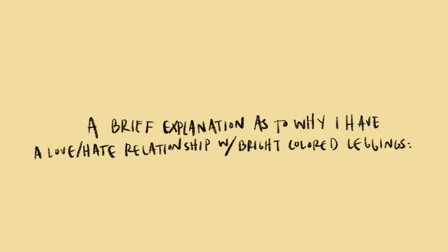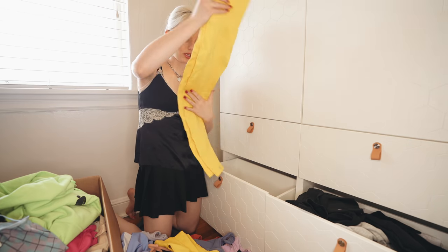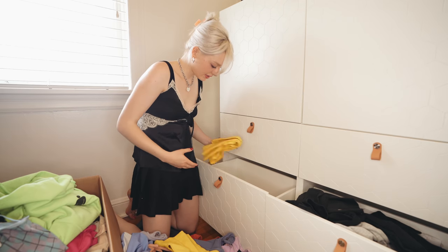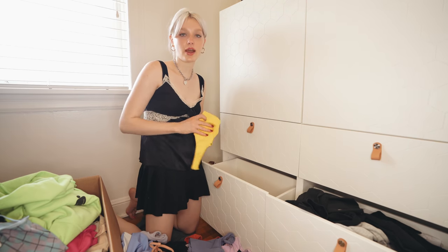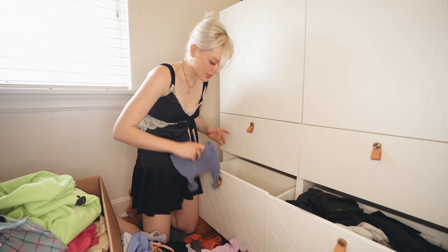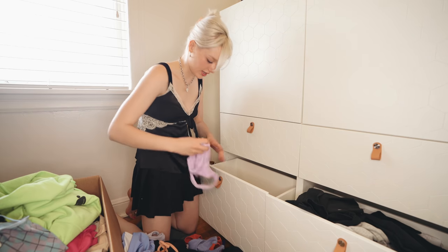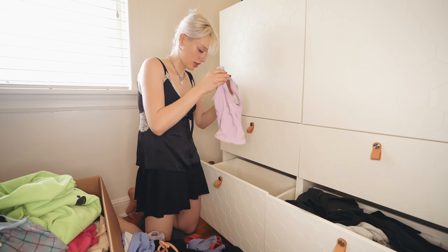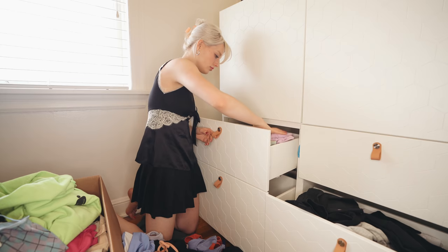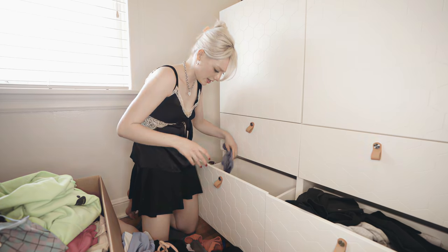I have a love-hate relationship with bright colored leggings like this because they're really cute, but for some reason when I go to the gym, the first thing that sweats is my ass. That's probably TMI, sorry. But then it just looks like I pissed my pants. I just don't know what else to do. It literally just looks like I peed my pants 5 minutes into working out. Not that I care. I really don't care that much. I'll wear them anyway.